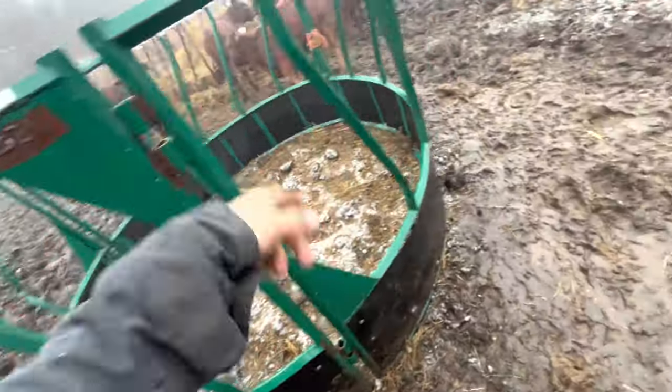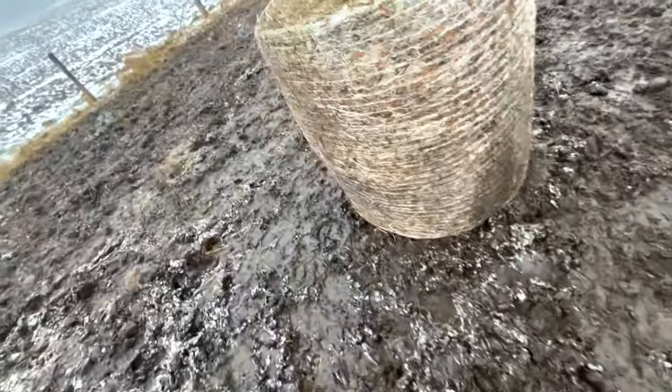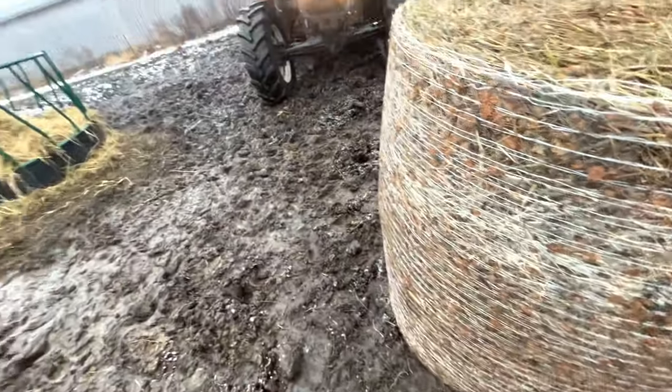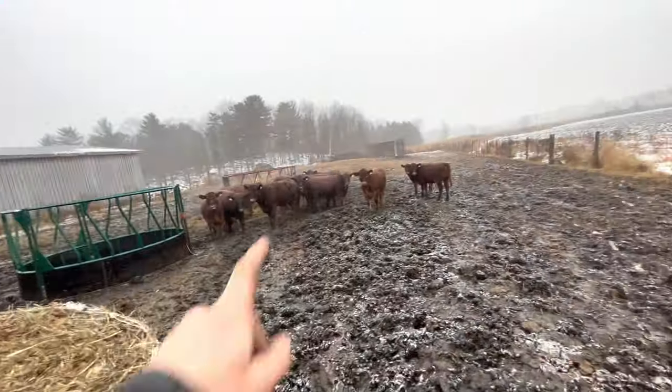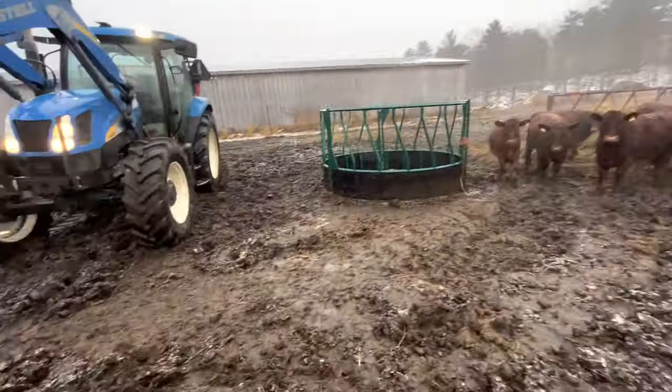Just gonna move this feeder, get it out of the mud, and get it into the other mud, you know. It's a lot of mud. Anyways, we gotta do some bedding over there. We're gonna make a bedding pack. Once that's nice and thick, it won't be as bad.